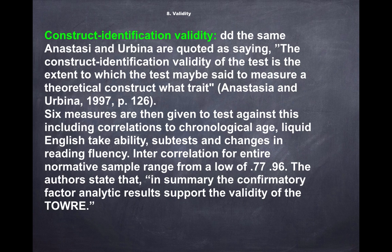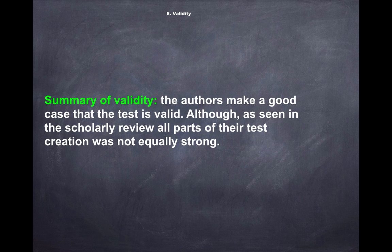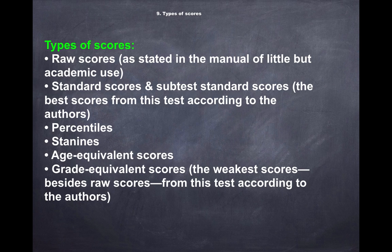I don't understand all of this. It seems to be a bit of jargon for me for now until I can figure it out better. But that's their summary of that. The authors make a good case that the test is valid, although as seen in the scholarly review, all parts of the test creation were not equally strong.